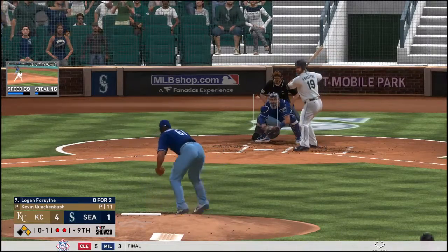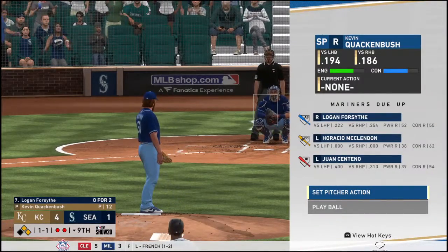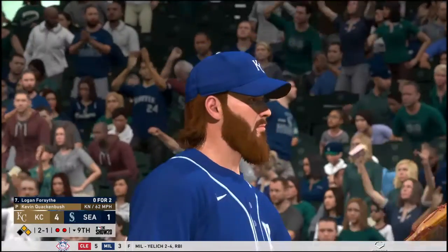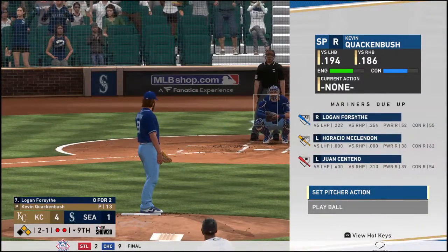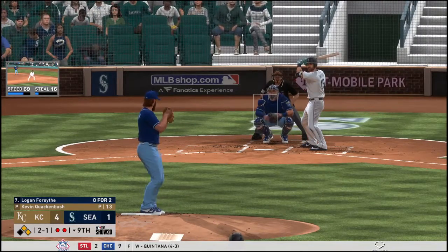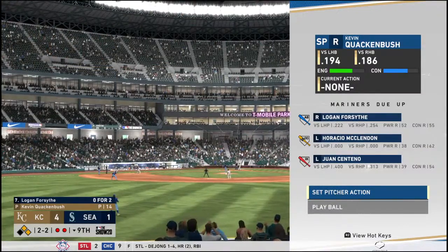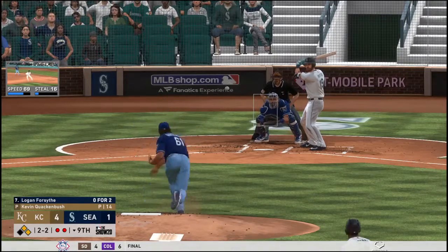The 0-1 delivery. Now he bounces a knuckleball up to the plate for a ball. Well above the letters, as it looked like the knuckleball slipped out on him that time. Hey, this isn't going to be an easy save. These guys are making him work for this one. Fouled off. 2 men are on with 2 men out. Last chance for the Mariners.